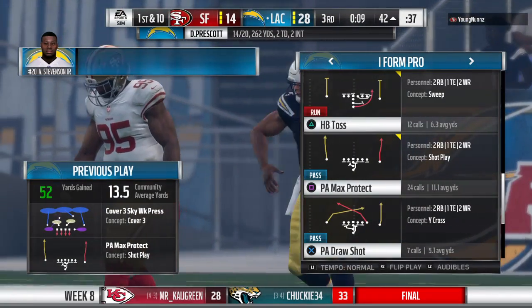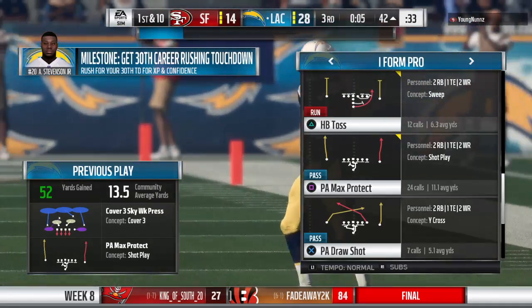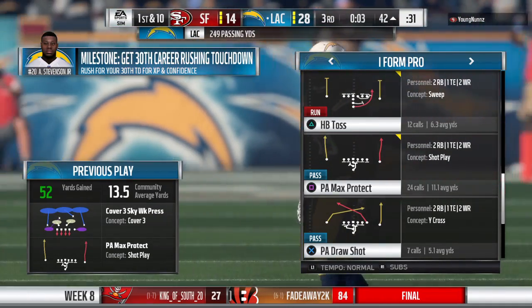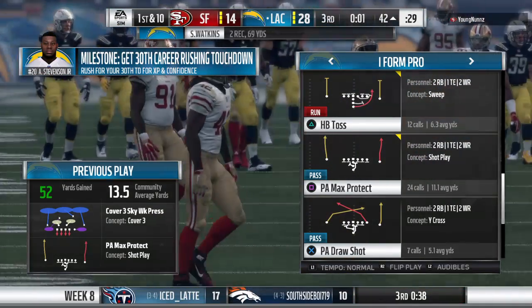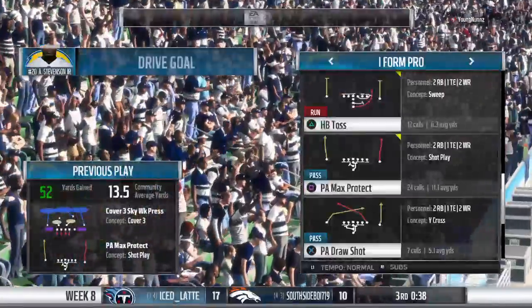It got his man complete. A big play there for L.A. 52 yards. A great job pulling that one in from a guy, as we know, who can really blaze. He's got a lot of speed. And that speed can work for him so many different ways.